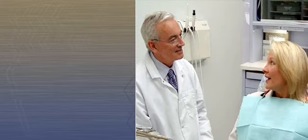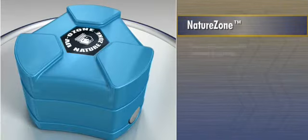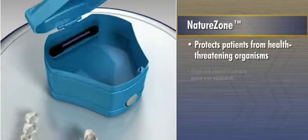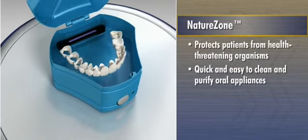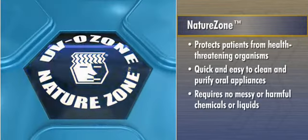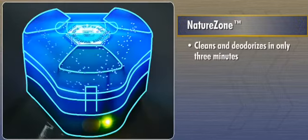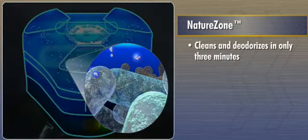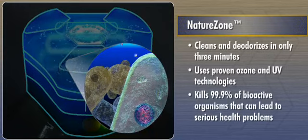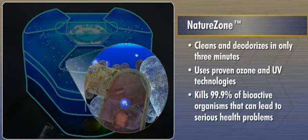As a dentist, your patient's oral health is your primary concern. NatureZone protects patients who wear oral appliances from health-threatening organisms by making it quick and easy to clean and purify their appliances. NatureZone requires no messy or harmful chemicals or liquids, making it a genuine green product. It cleans and deodorizes in only 3 minutes, and it uses proven ozone and UV technologies to kill 99.9% of bioactive organisms that can lead to serious health problems.